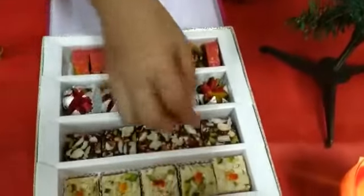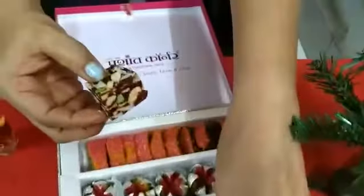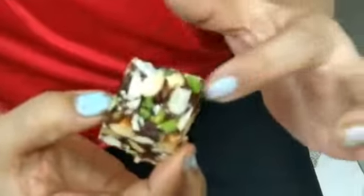So let's taste the third sweet. The third sweet is full of cranberries and dry fruits, and real badams are there on the top with the pistas. So let's taste the third one. Definitely tastes like anjeer, and it is like your mouth is exploded with full of dry fruits and pista, and it's really heavenly delicious.